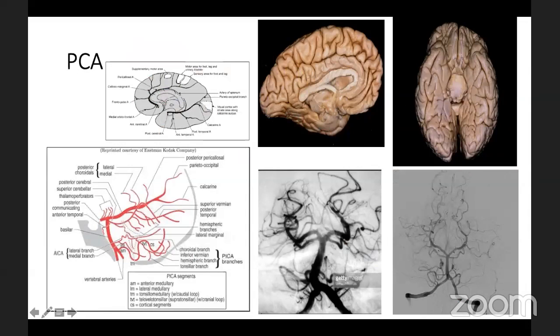So the part that supplies the cortex will concentrate on after the P1 joins with the P2. So the P2 is running in the cisterna ambiens. As you can see at the base of the brain in the cadaveric part, this is where it runs, and it will give cortical branches.